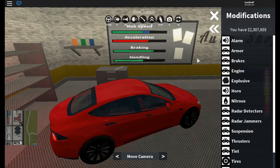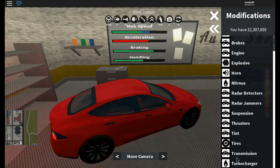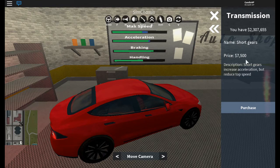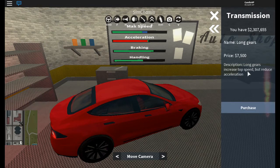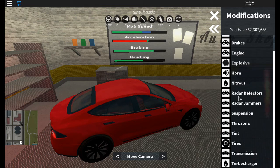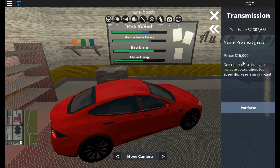As you see, our max speed has now increased a good amount. Our acceleration has stayed roughly the same, but right after nitrous, we are going to go to the transmission. Now, the first 2 transmissions are not good, really. The short gears increase your acceleration, but decrease your top speed, which you don't want. The long gears increase your top speed, but decrease acceleration, which you don't want either. The good ones are the pro ones.